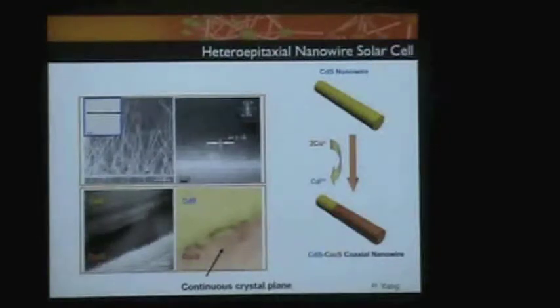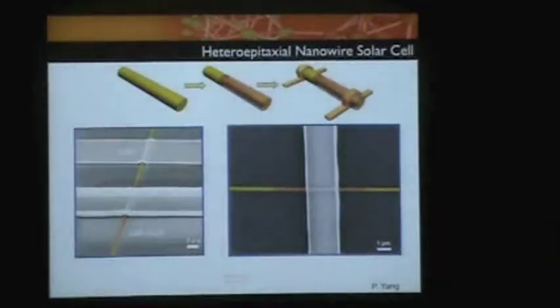So here we have a cadmium sulfide nanowire, and just using a solution process, we're able to exchange some of that cadmium with copper, and you're able to make this PN junction, a radial PN junction, which is great for solar cells. You need a PN junction, and you have a very large interface here, and again, the large surface area makes it advantageous for this application. Again, here's your cadmium sulfide nanowire. You take it, you replace part of it with copper sulfide using lithographic techniques, and then you wire it up.